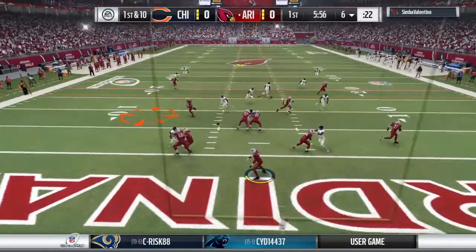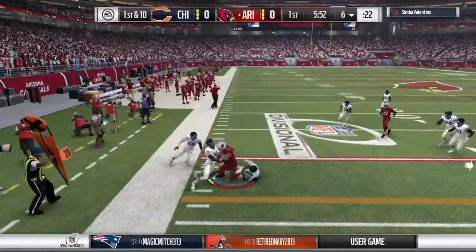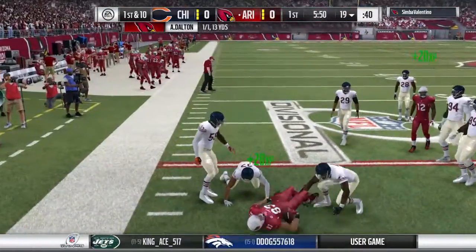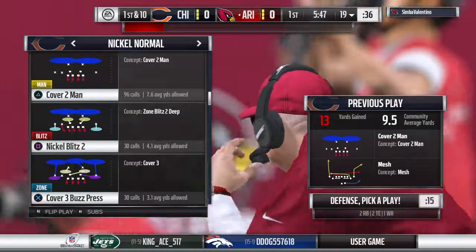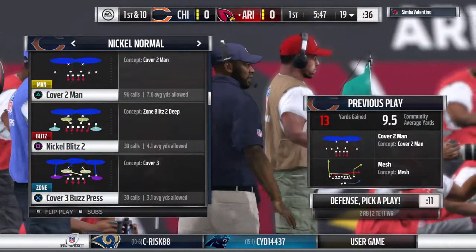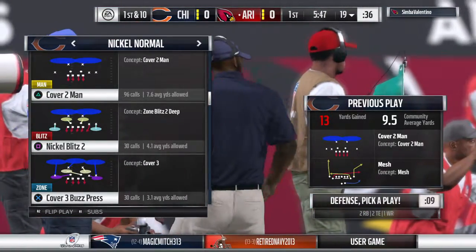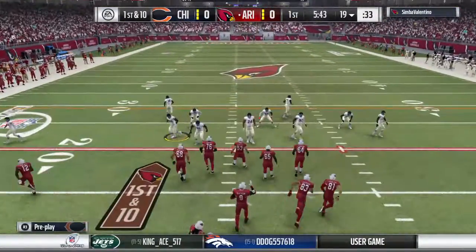On 1st and 10, here's Andy Dalton. Bringing it in, Jackson left side. And they'll get him down up past the 15, just shy of the 20. That one goes for 13 yards, and it moves the sticks. Offense comes to the line now, 1st and 10.